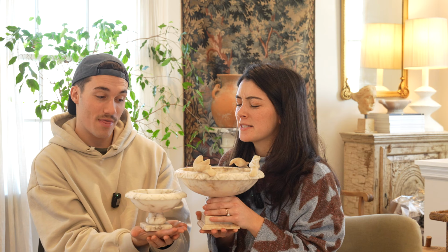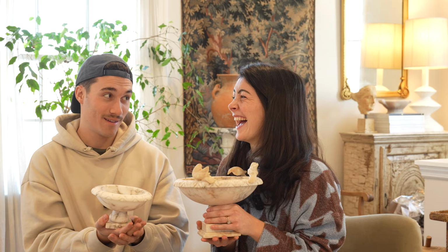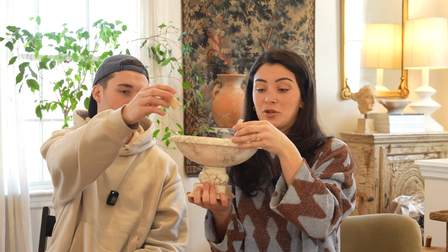Just to demonstrate, this is what the normal one is. This is not for sale. This is ours from our coffee table, and this is its mommy. Normally they look like this, so when we saw this one, safe to say our jaws hit the floor. You can also remove the birds, so if you're not into the birds, you can remove them.